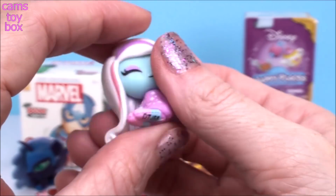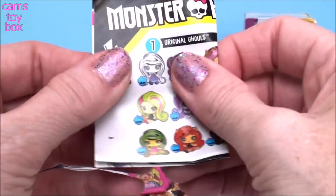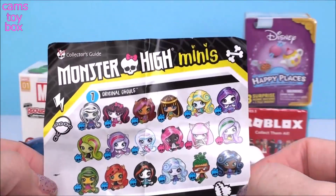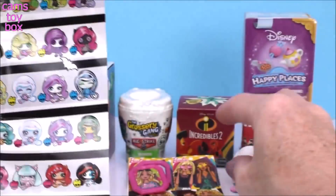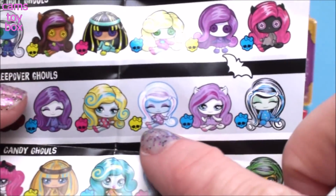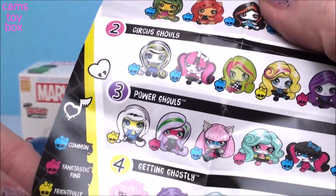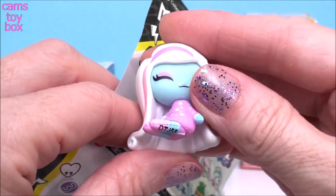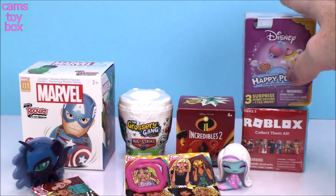So I'm thinking this one, I think it's called the sleepover ghouls category. That's what it looks like, right? It looks like she's ready to go to bed. Looks like she's sleeping a little bit. Let's see if we can find her in here. Where is that category? Here it is, sleepover ghouls. And I was right, there she is. She's so pretty. I just love her colors. She's got a little yellow symbol, so that means she's a frightfully uncommon one, which is pretty rare. So I'm really excited about that. I knew I never saw her before.